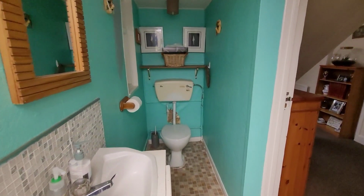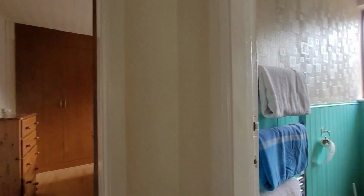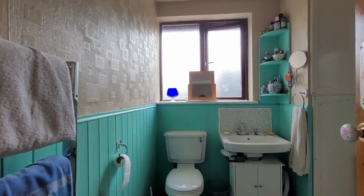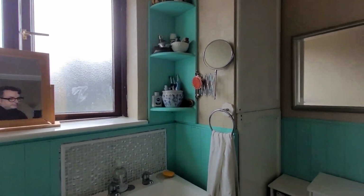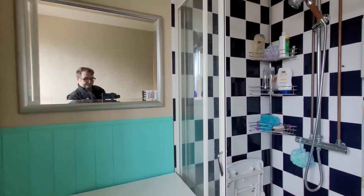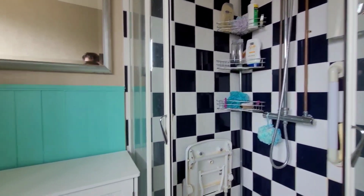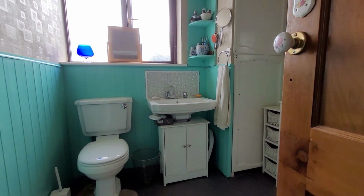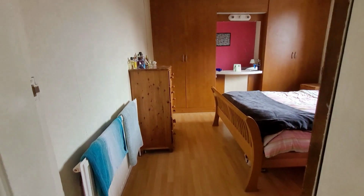The EPC has come in at a D, but that could be improved to a B with a little bit of work. Heading into the family bathroom, really good size and everything that you could need. We've got the low flush WC, the hand wash basin, the large shower cubicle with thermostatic shower and a rainfall shower head, room for storage and the heated towel rail. Large window with privacy glass, making sure that this space is comfortable, light and bright.